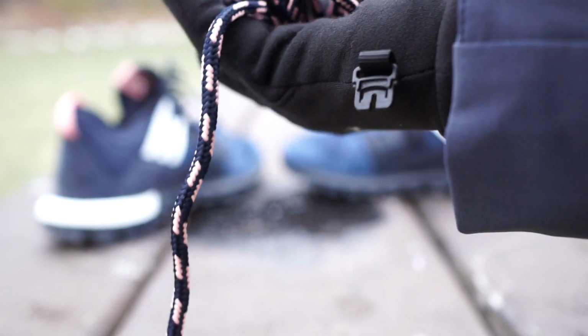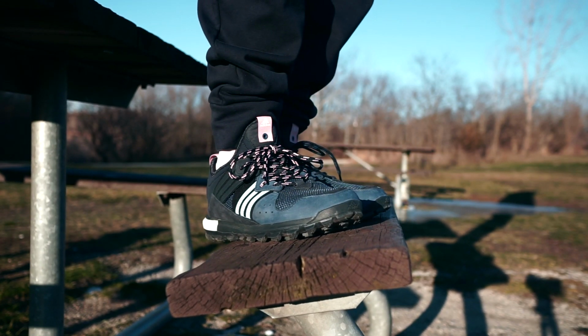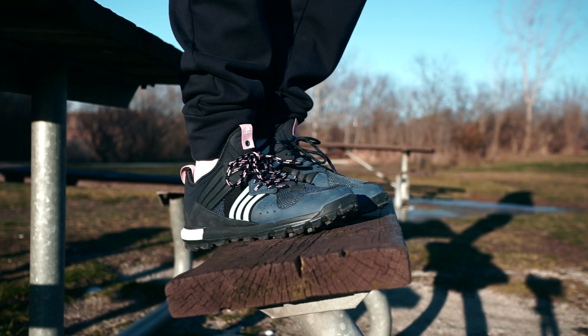The colorway is very reminiscent, if not an exact blueprint, of the color palette used for Ronnie Fieg's iconic Asics Gel Light 3 salmon toes, which might be why I'm so drawn to these shoes. Compensating for taking the L's on salmon toes? Possibly.